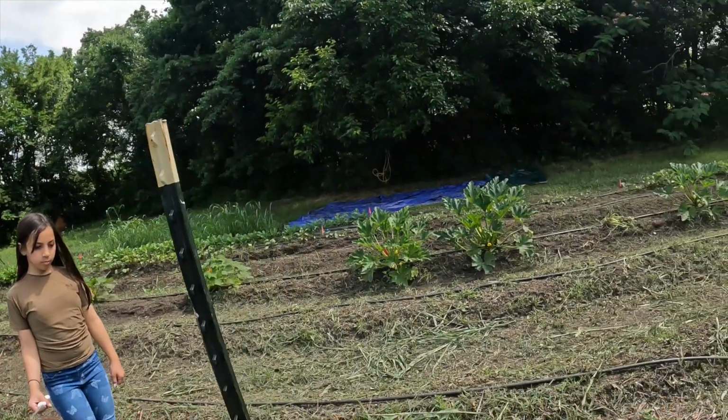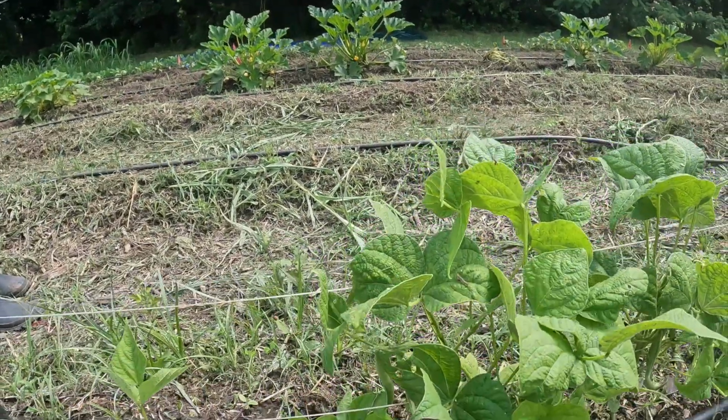Okay, so what we need to pick though is our beans, because on the package of the beans it does say to pick them often so that it makes them want to reproduce more. So we do have some that are finally big enough, and we're gonna go ahead and pick them. All right, Ellie, let's start right here, honey.